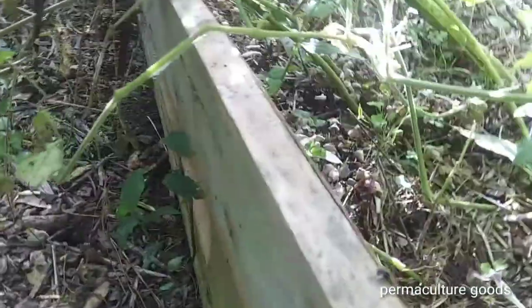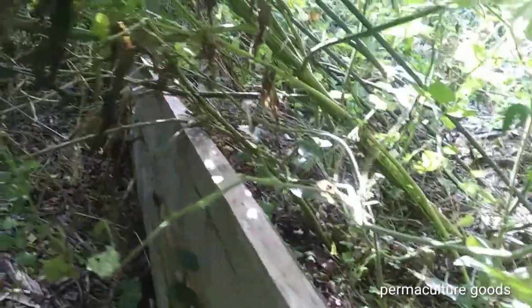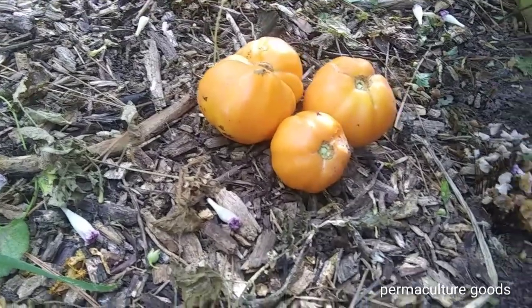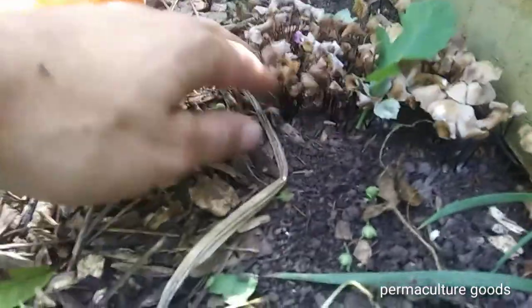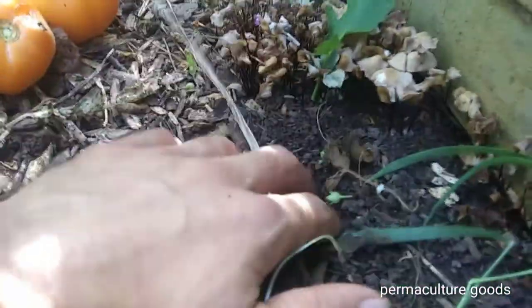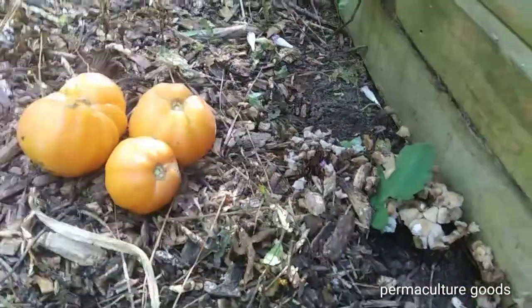Just the mulch, guys. Look at that. How to grow tomatoes: just let them go and then come and pick them. Look at all that live mushrooms in the soil here. Wood chips covering the soil. Always.